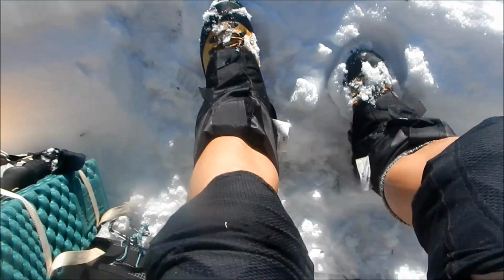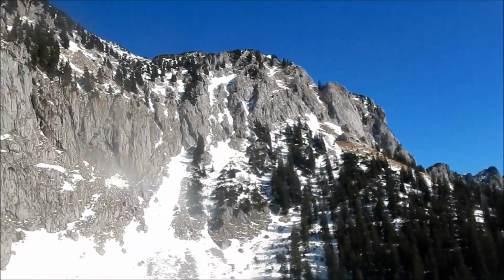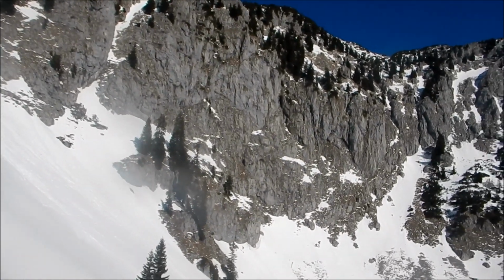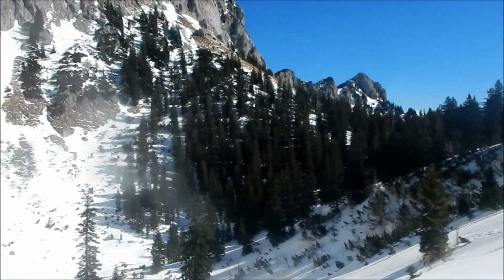That's so warm. I have to temperature regulate a bit. It is so nice here. I'm going to have a little break here. Not because I need a break, but just because I don't want to leave this place. It's so cool up here. I think this would be a really nice place to have a little wild camp as well at some point in this little hollow.